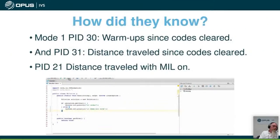How did they know? Well, that's a good question. Mode 1, PID 30, the warm-up sits, codes cleared. This information is available anytime you go into an inspection maintenance where a data acquisition device is used. They plug into the car and they're pulling. Well, it's a data acquisition device, so they're probably acquiring data. How much data? What data? Well, they're pretty closed-lipped about that.